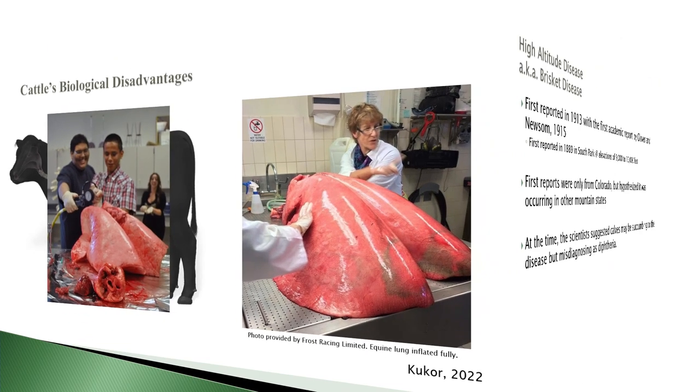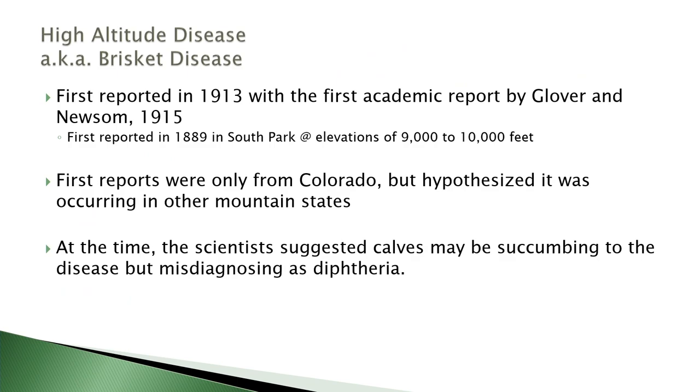So I'm going to lay the groundwork on why this is a problem, and we're going to start with high altitude disease. High altitude disease was first reported back in 1889 in South Park, Colorado. It's not the cartoon. About 9,000 to 10,000 feet in South Park, Colorado, they started seeing these animals having these sorts of cardiovascular problems. It was first misdiagnosed as diphtheria, but we know now that that's not the case.